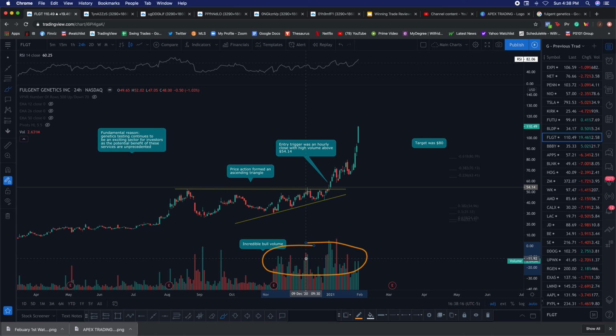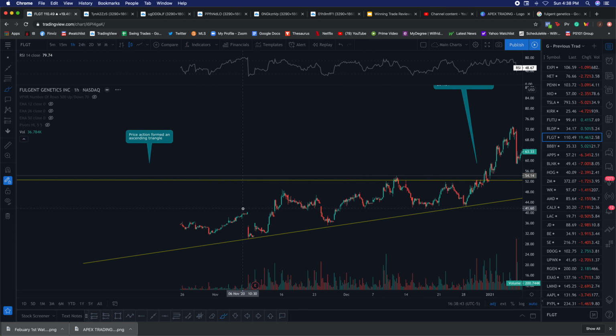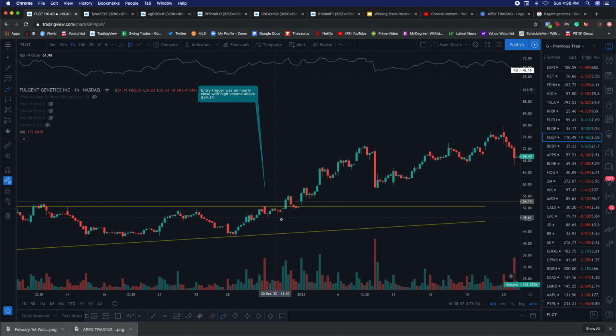Now, we do see some bear volume, however, we have this continuous higher low sentiment showing that bullish interest. That to me is signifying, okay, this stock is getting bought up in a bull trend with high volume behind it. We are likely going to see an explosive move to the upside. So my trigger was an hourly close with high bull volume above 54.14. Zooming in on the hourly chart, we see again, this candle here on December 30th closes above that pivot level on high bull volume. That is my buy entry.